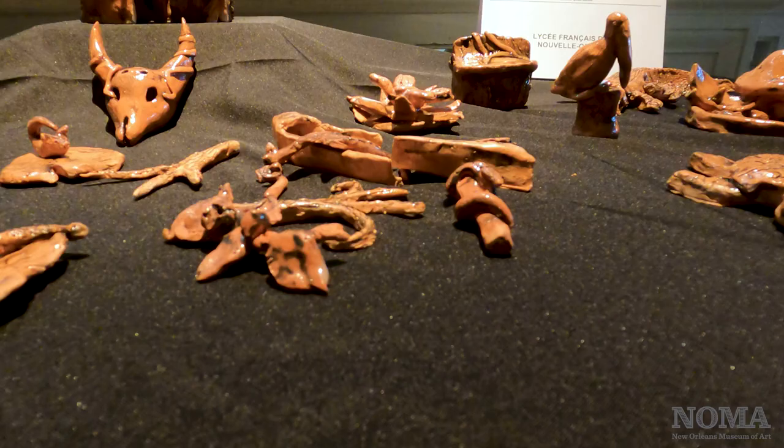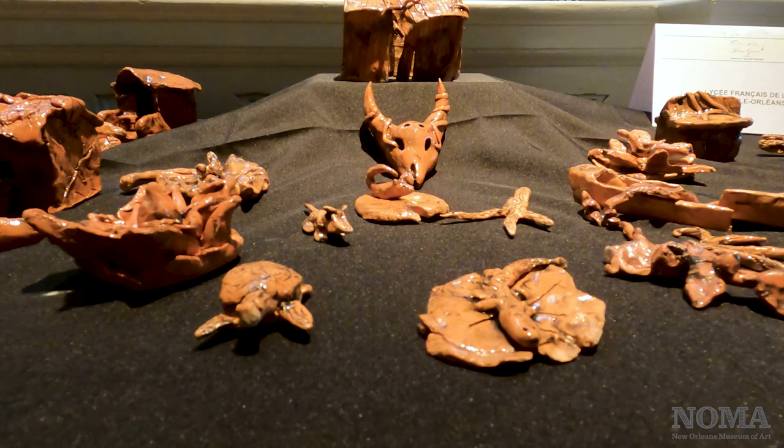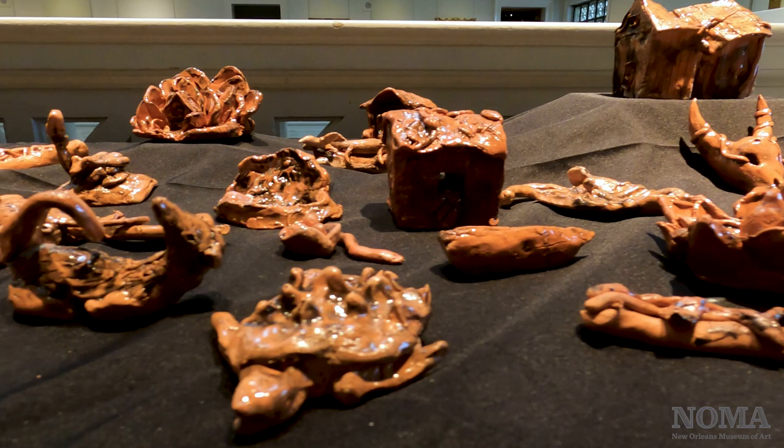And this is Lycée Français de Nouvelle-Orléans. And this all looks like wonderful clay projects. They're all different. I see leaves, I see skulls, it looks like all different forms of nature and home. So I think it's a homegrown theme put to test.